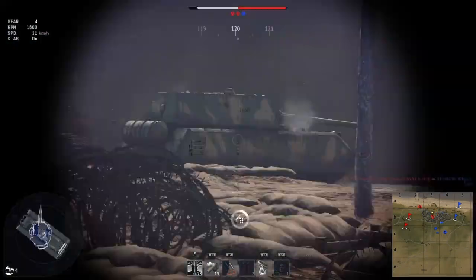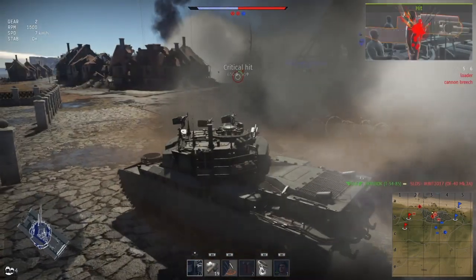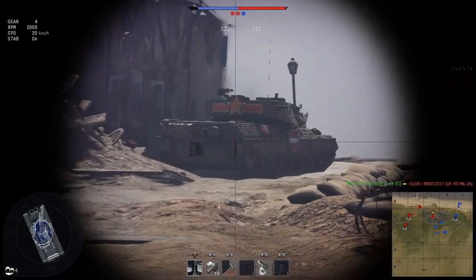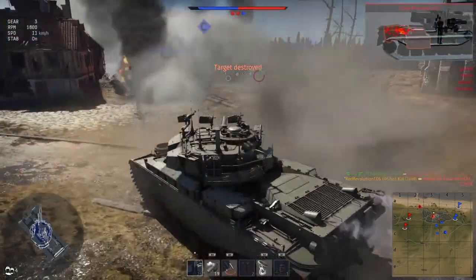Can't really see what I'm shooting at here. There's a Maus. Take out his gun breech first, because he can't really damage me with a 76mm gun. Or his secondary armament, what is it, 37? I can't remember what it is, but he can't kill me with that gun. That's all I care about.